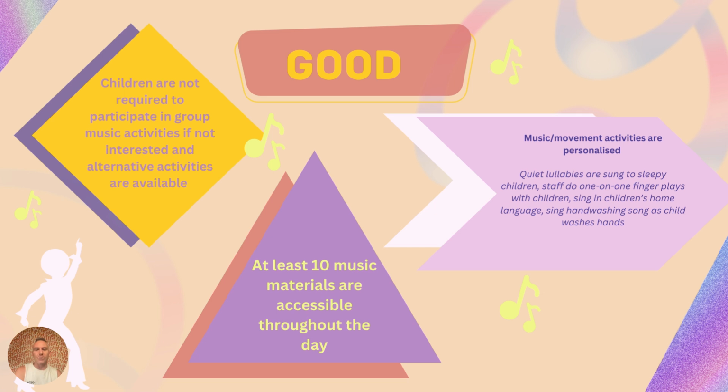So let's see what you need to do to be good. As well as meeting the minimal, you need to be doing these things also. So in a good setting for music and movement, children are not required to participate in music activities if they're not interested. And alternative activities are available when a music or movement activity is on offer. Throughout an average day in your classroom, at least 10 musical materials are made available throughout the day. And music and movement activities are personalized.